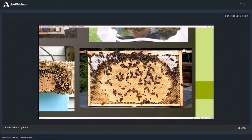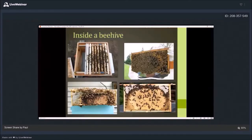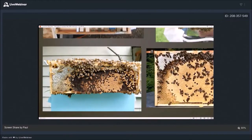Now for comparison, on the left of the screen, this is a much smaller frame, and this is called a super frame or a honey frame, and it's designed to be smaller so it's more manageable. But you can see on this frame, you've also got some brood, that's young bees, and quite a bit more honey around the edges.